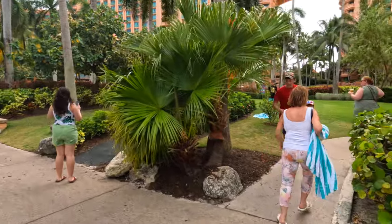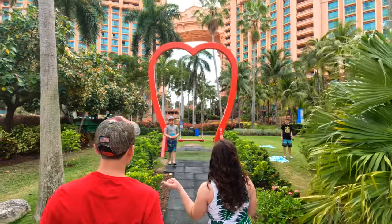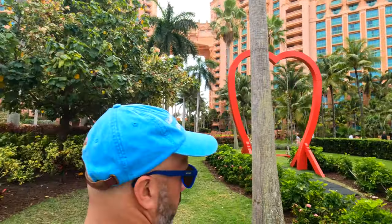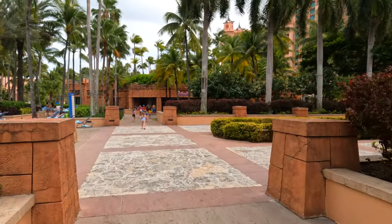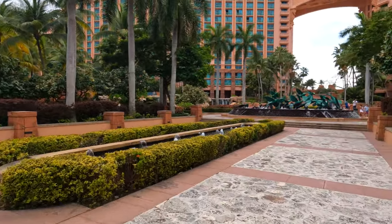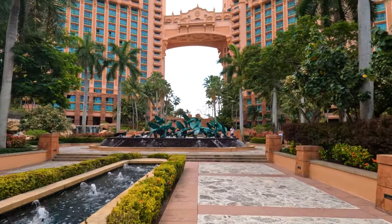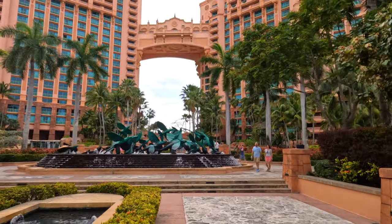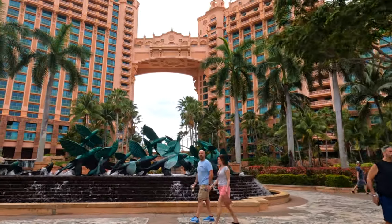And from this angle, you can see the front of the heart structure with the swing and the Royal Tower behind. This is where everyone takes pictures. And here we go, we're back to our meeting point. This is the fountain with flying fishes.